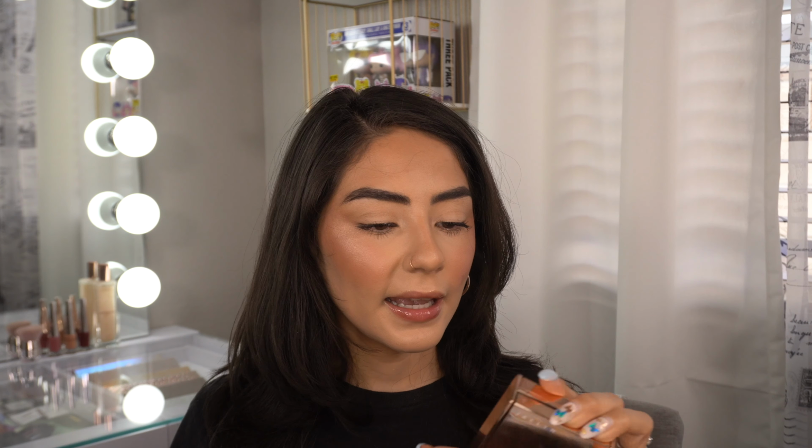For highlighters, I have a couple of highlighters, and of course, I have to mention Jaclyn's highlighters. These are gorgeous. I have the highlighter in Iced and Sparks. I use Sparks when I'm a little bit tanner and Ice when I'm a little bit fairer. And then I use the loose highlighter in the shade Extra for inner corner highlight, especially if I want that very bright inner corner highlight.